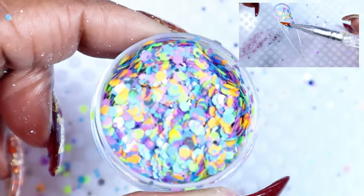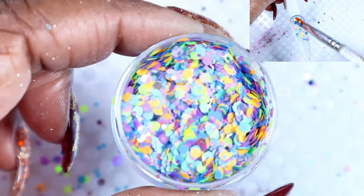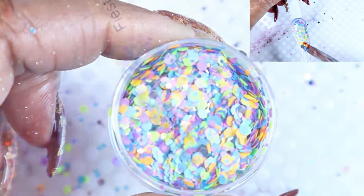So this is such a bright and fun glitter mix. Absolutely perfect for the spring and summertime. Ooh, you know what else this would be good for too? Easter. Just saying. And here is Fiesta.